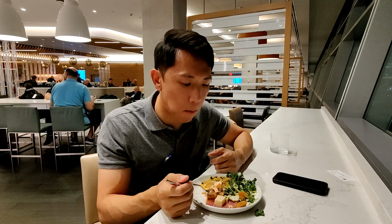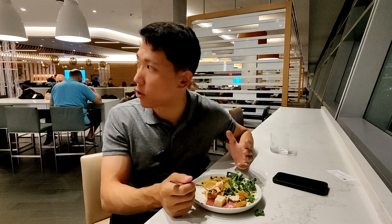So if you're having a long layover, if you're just hoping to grab a quick dinner, quick bite, this is definitely a very good lounge to visit if you're ever in Terminal 8. I would say that out of the few lounges that you can check out, one being this, one being the Emerald, definitely I would check out this one over the other one, just because it's a bigger space.